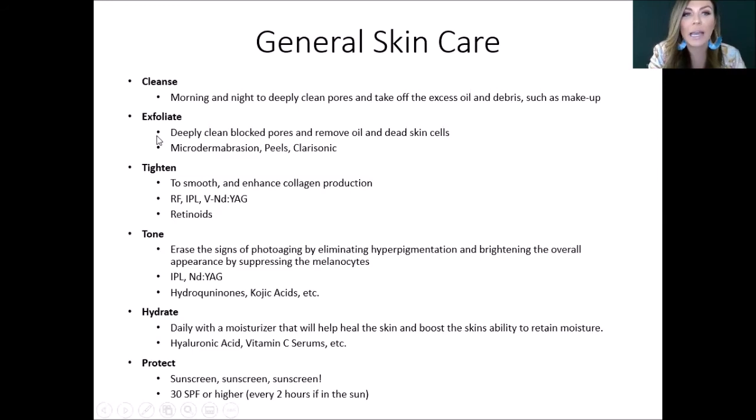And then retinoids, I think of retinoids more as an exfoliant because that's what it does. It exfoliates the surface of the skin. So I actually should just move that up there.